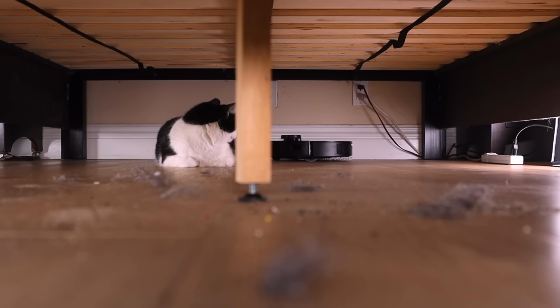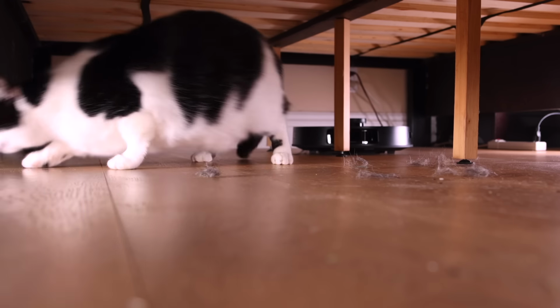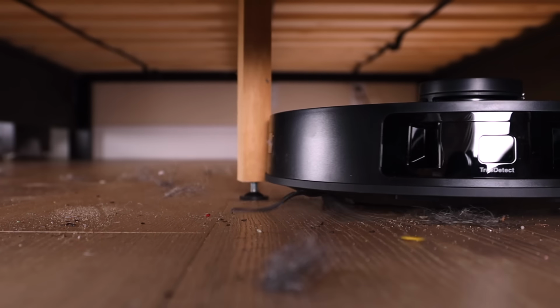The Ecovacs has to make a new map from under the bed. The cat now becomes an inanimate object in the way of the Ecovacs. Well, eventually the cat just says, I'm just done, and leaves. But I thought it was brilliant that the Ecovacs can figure out what's underneath that bed and go around it, just in case you stored something.